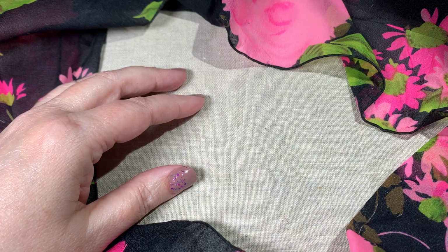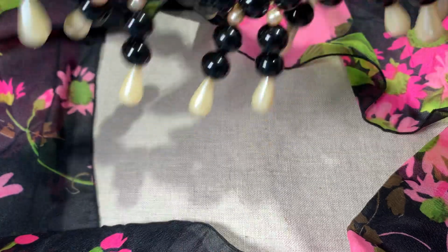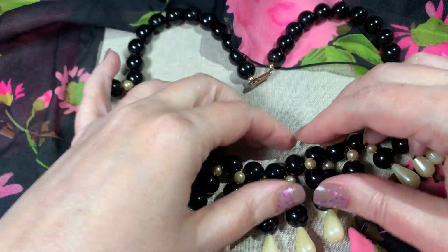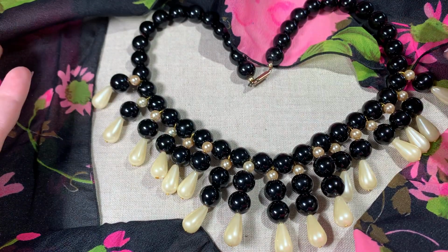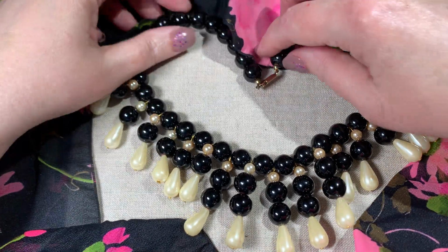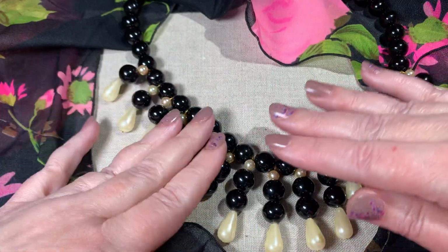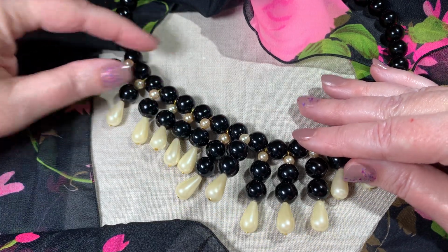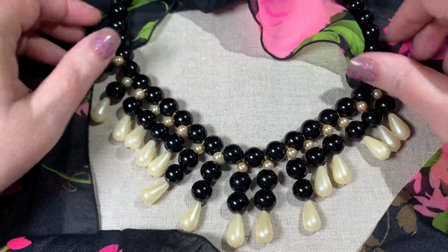Here's the big couple of necklaces. Here's a statement piece. Oh my gosh. Let me get this down here for you so you can see it. Some of these want to flip the other way, but I'm sure it can be tamed. Oh, look, I made a heart again. All right, so this is black beads and faux pearls, and it's like a double wide chain part. There we go. And this is very sweet.